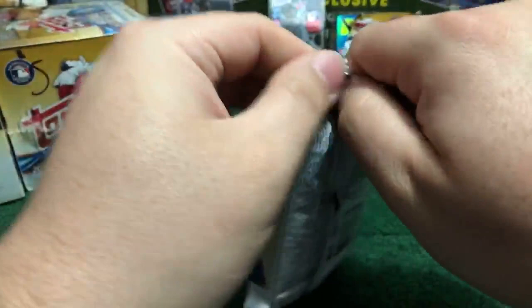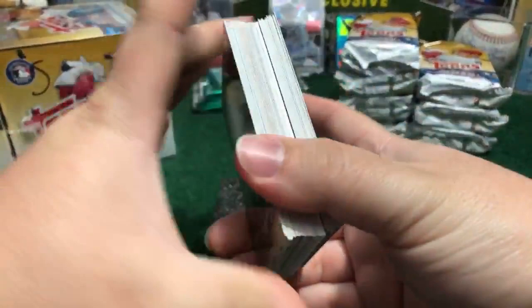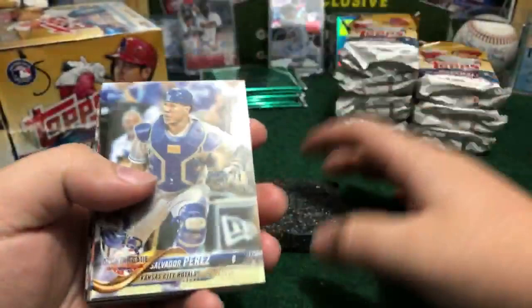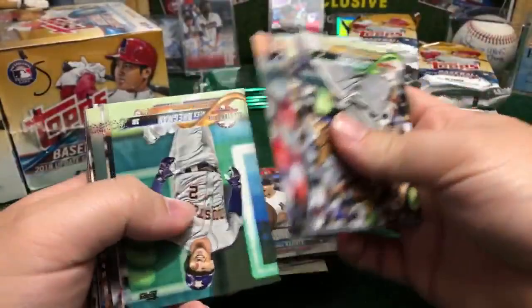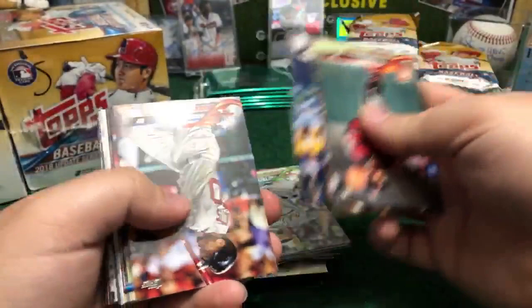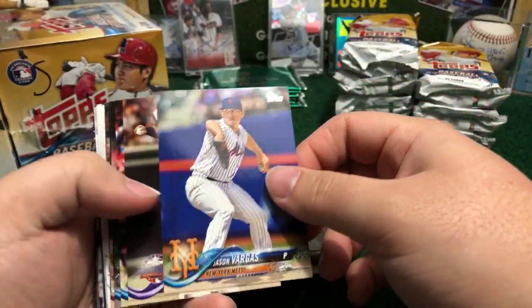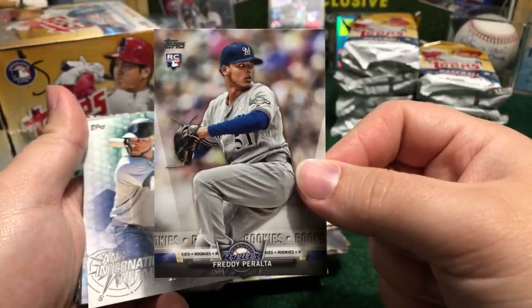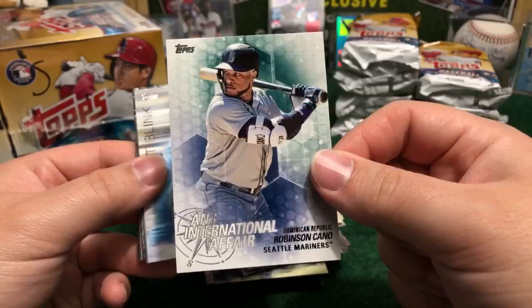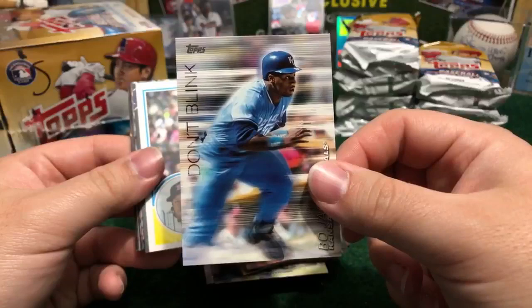Pack number 3. Fat card in the middle. We got the first game used memorabilia coming on. Molina, Moustakas, Wade, Hector Santiago, Alex Bregman, Suarez, Mookie Betts, Jason Vargas, New York Mets. Aaron Duvall, Guzman, and we got a Freddy Peralta rookies parallel, Milwaukee Brewers. Robinson Cano, Dominican Republic, International Affair, Mariners. Bo Jackson, Don Mattingly, Gary Cole for the Astros, 1983.